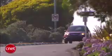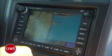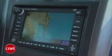Now understand, it's easy for me to describe the CRV as pleasant when we're running around in the very top of the line. This is the CRV EXL with navigation. Navigation on a CRV is not an option, it's a trim level. And along with that navigation rig comes the best audio system and all the toys, such as they are. Let's take a look. There's the nav system for which the model is named.